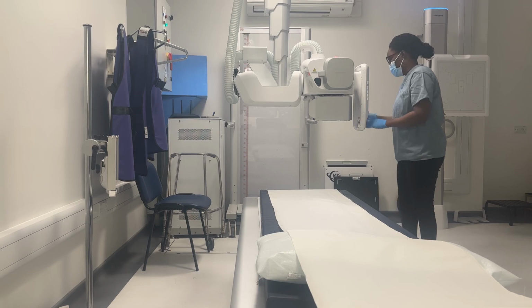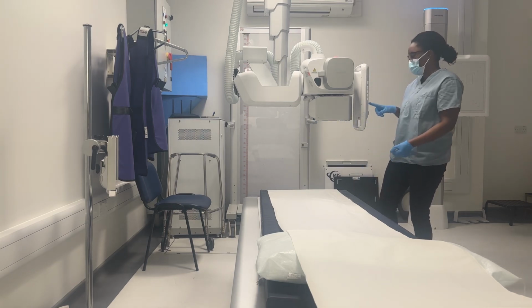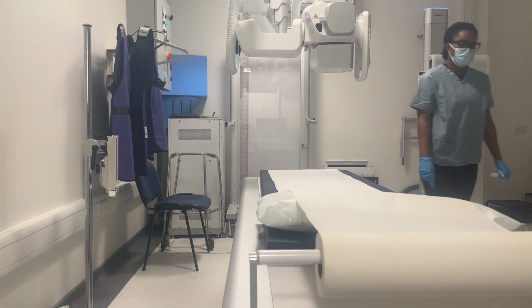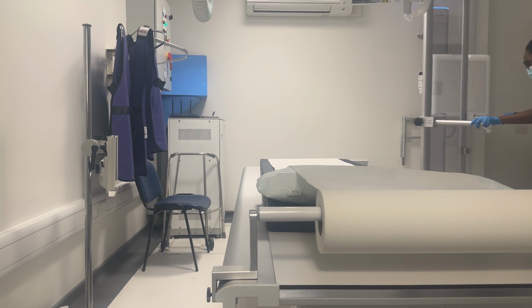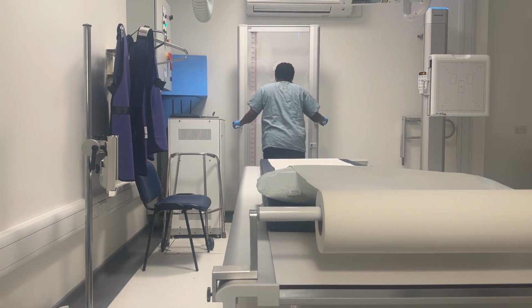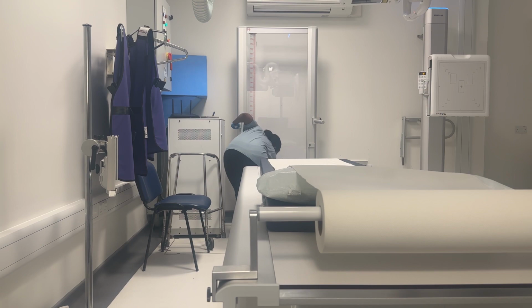So routinely at the end of every workday, you wipe down your machine, you wipe down all the surfaces you were in contact with, you know, make the place clean and fresh and ready for the following day. So this is what I'm doing. The particular machine I'm wiping down is used to do spinal x-rays. So we do full spine x-rays on this machine and it is done in one go.